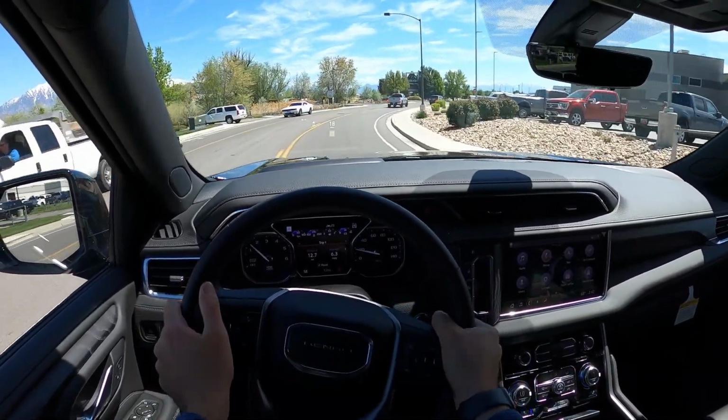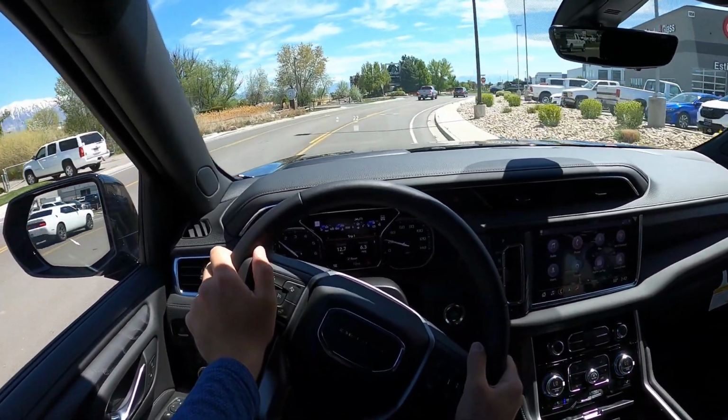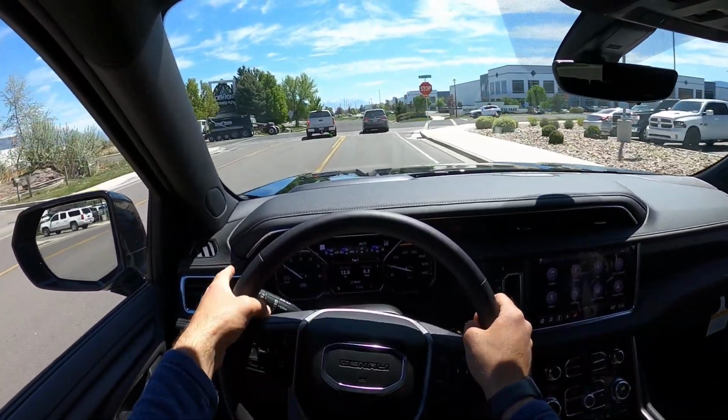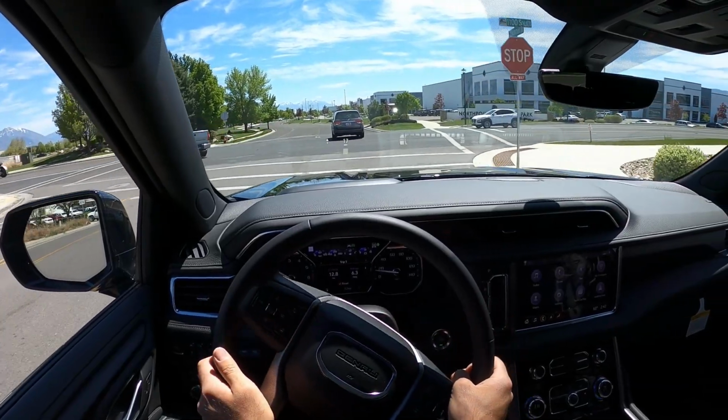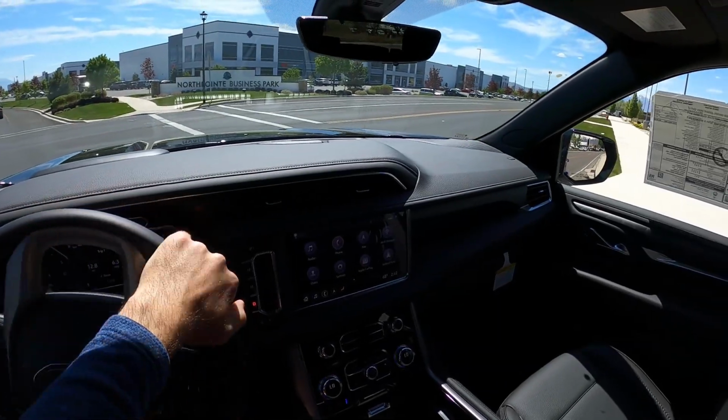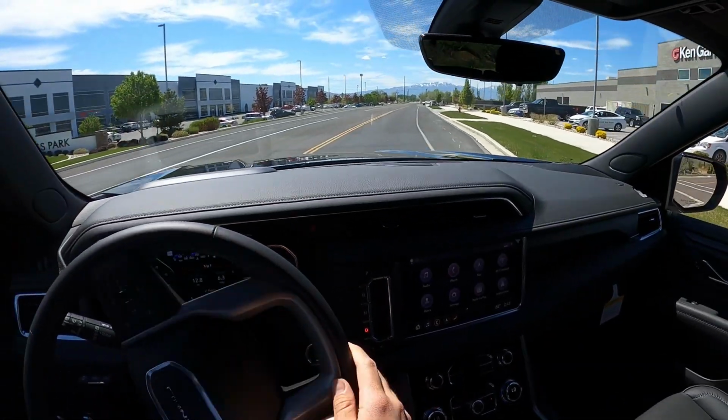From a ride quality perspective, it's very smooth. Going over this manhole cover, nothing really upsets you. You don't really feel a whole lot through the suspension, so it definitely gives you that taken-away-from-the-road, luxury car type feel. And we'll see how the 6.2 performs here.